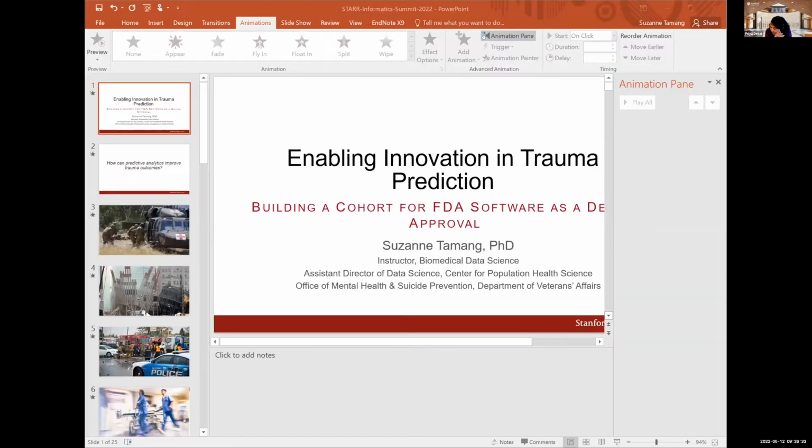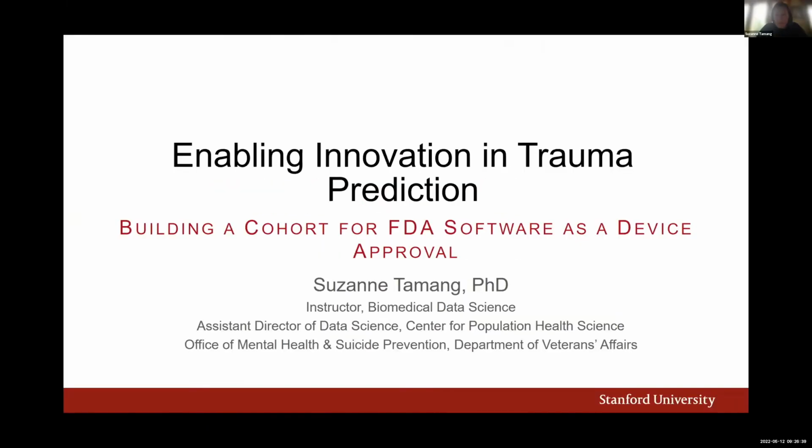And the next speaker is Dr. Susan Tanang. Susan is an instructor at the Department of Biomedical Data Science, and she's also a senior data scientist at the VA. Suzanne, the floor is yours. Great, and also happy to share I'll be sticking around Stanford, incoming as an assistant professor in the Department of Immunology and Rheumatology.